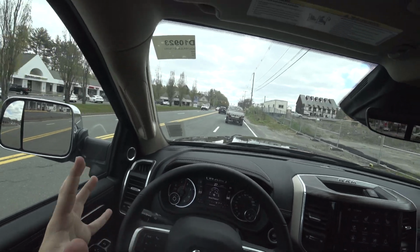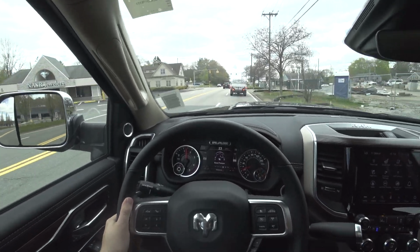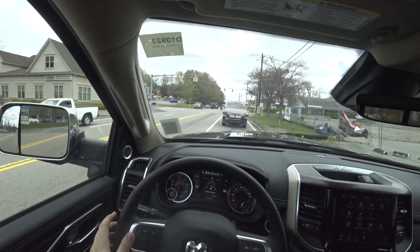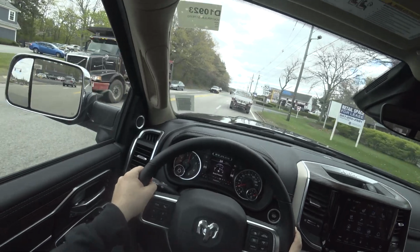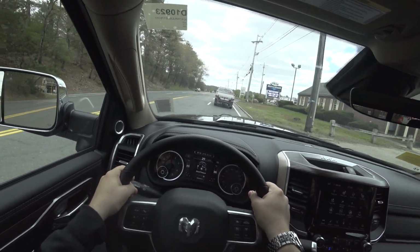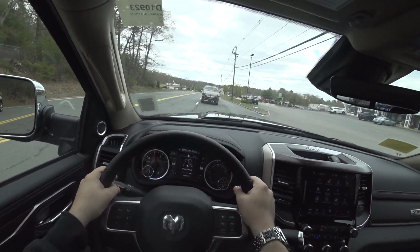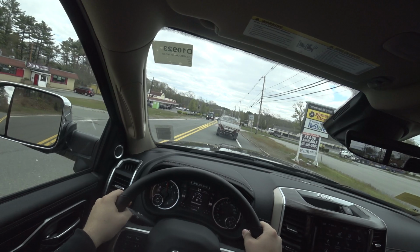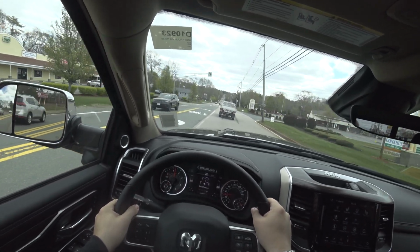Just, there's so much available torque. And in case you guys can't see the screen, the range to empty, 720 miles. That is crazy. Brakes are phenomenal too, especially for stopping something of this magnitude.